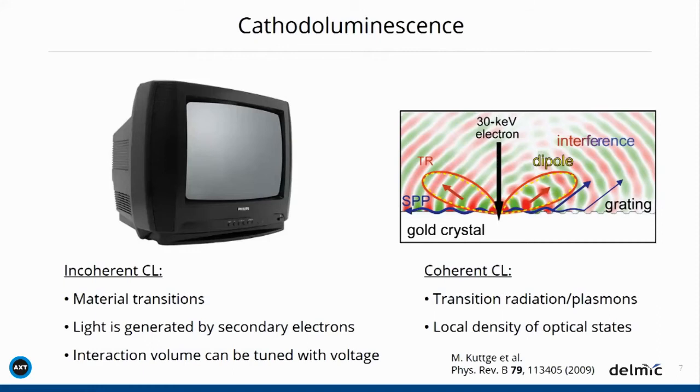But in a direct bandgap semiconductor, or in a phosphor material, or in a geological mineral, the incoherent cathodoluminescence dominates the response.